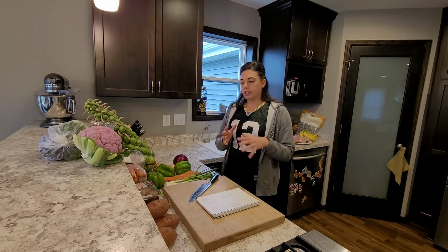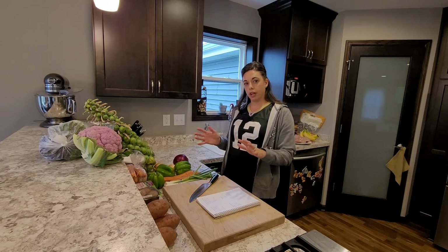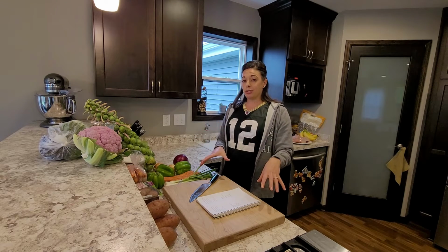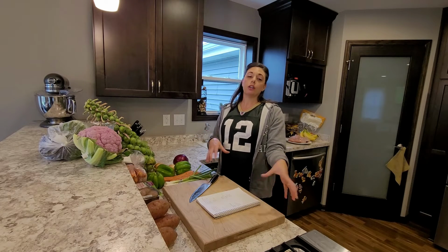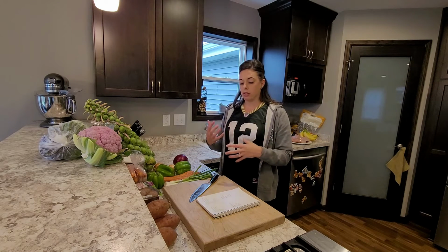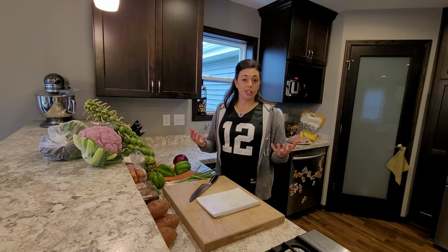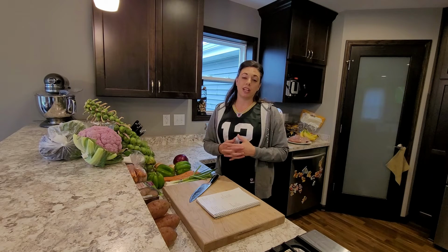A couple reasons I do this. I like to just have the vegetables all done right away. I can cut everything up together. But then I can also use the same cutting board when I do our meat, whether that needs to be cut or things like that, so it's not doing multiple dishes afterwards. It just makes things a little more time efficient.